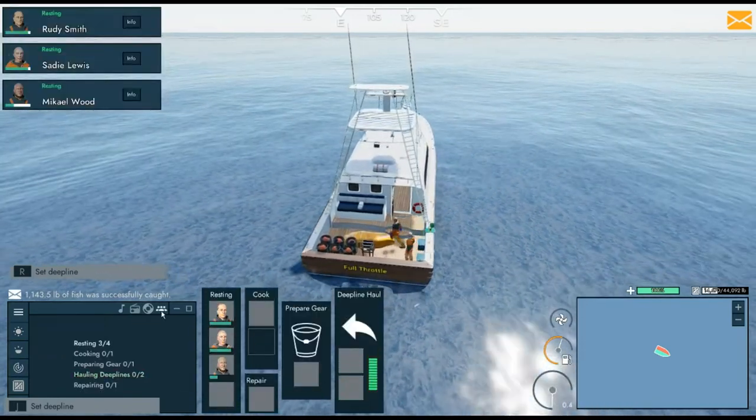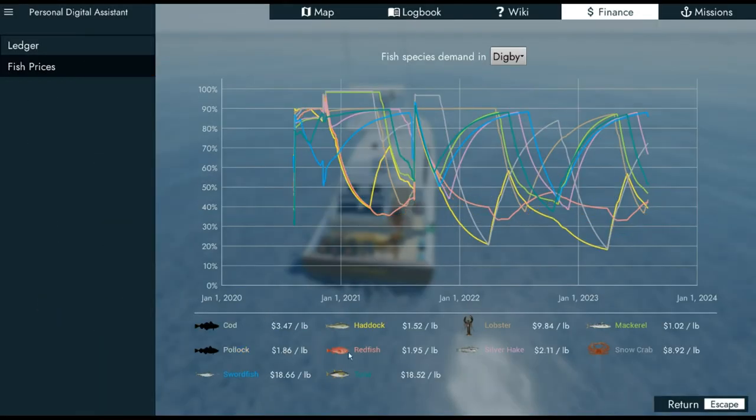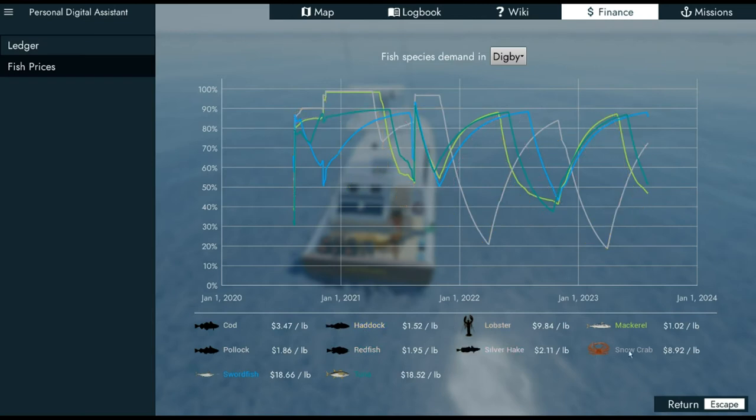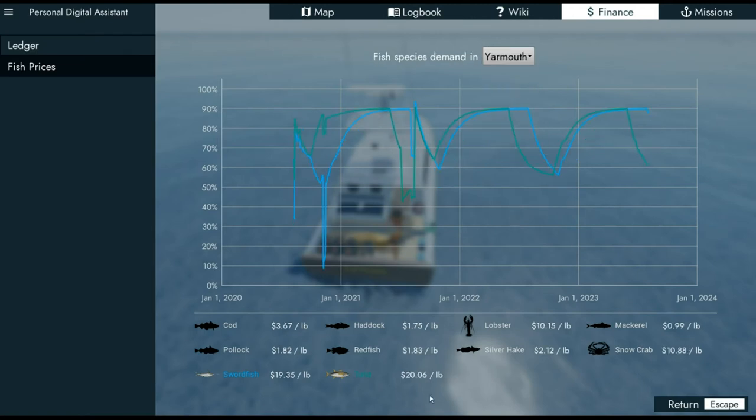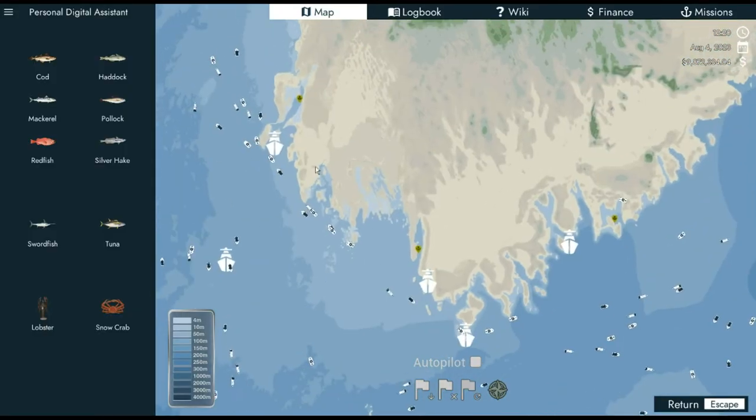Okay, so now that we picked up all these lines, let's actually see fish prices. Let's turn all this off so I can see what we're dealing with. $18 a pound at Digby. Let's go to Yarmouth. Oh, that's already better. That one's not as good. Not as good either. Okay, so we're going to Yarmouth at $20.06. Oh, wow. Tuna went down a lot, but tuna was pretty good. So we're going to Yarmouth, or whatever. I'm not from Canada, so I don't know.